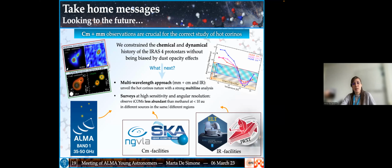So the idea to go next is to try to understand how this affects other systems. So the idea is to go to other sources, maybe in other regions, and with the same or different region, to understand also what is the effect of environmental effects on these objects. And more importantly, it is to use a multi-wavelength approach. So we need both centimeter and millimeter wavelengths. Now with the upcoming ALMA Band 1, it will be an ideal way to go.